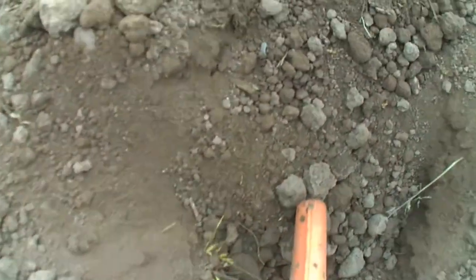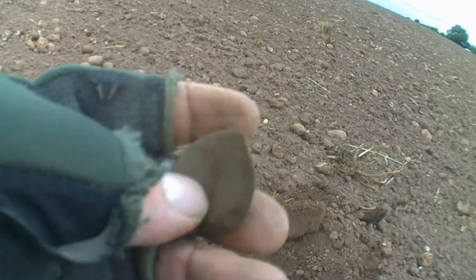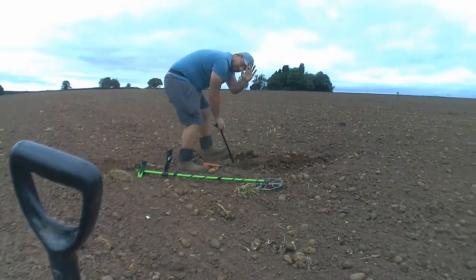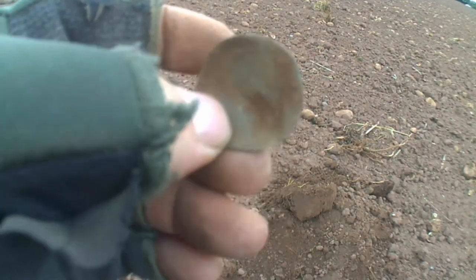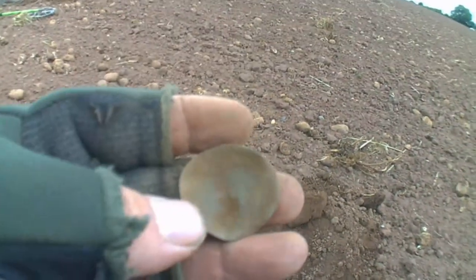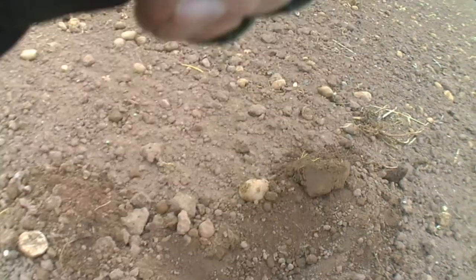Right, boys and girls, I've had my first coin. Unfortunately, it's blank, but I don't care, it's a coin. Niall's there, OTF, digging his little hole. But yeah, guys, that's the first one for me today. I will try clean it up, see if there is anything on it. Get it on the microscope or something. But yeah, that's pretty cool. Right, catch you on next.